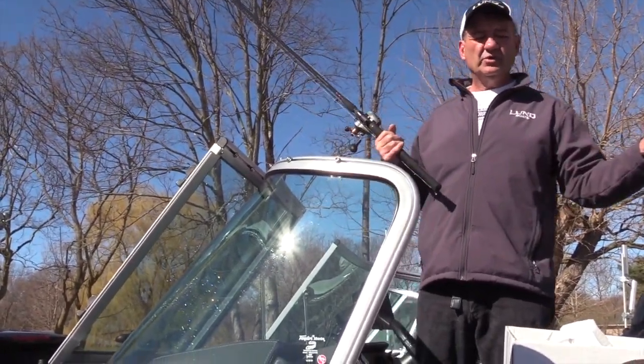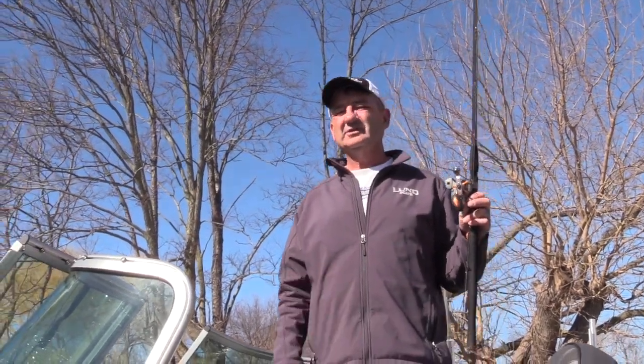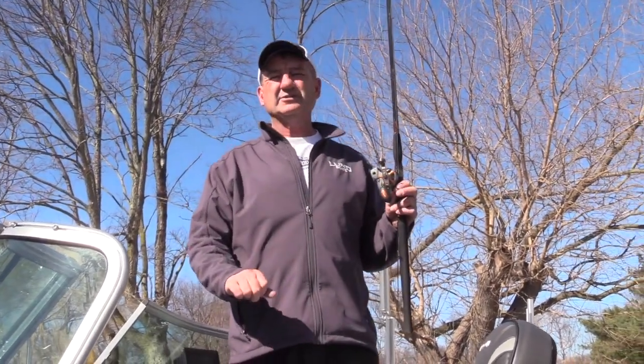We've got a brand new boat here. Big fan of these in big water. Not only that, they're also good in some of these smaller lakes. The guy overlooks that. They don't draft that deeply. They sit down nice and low in the water.